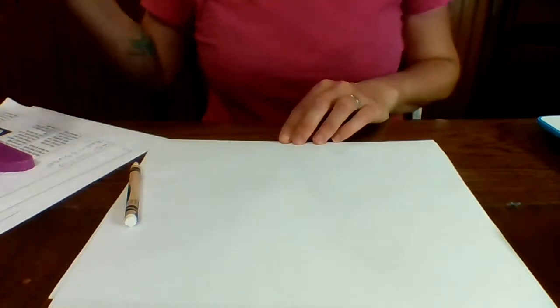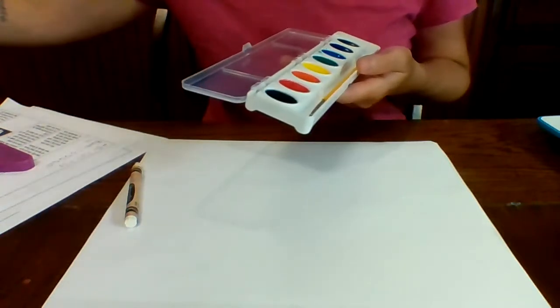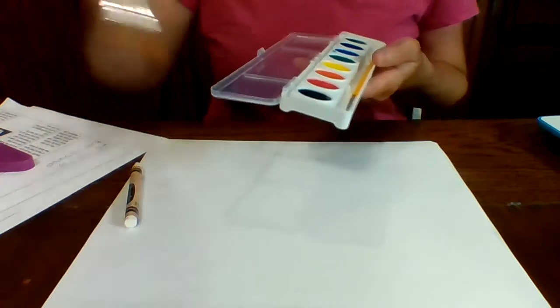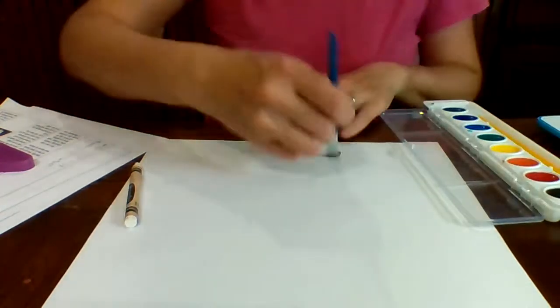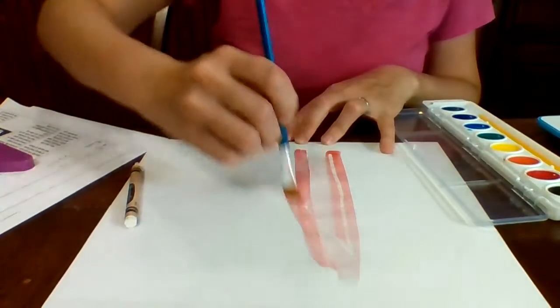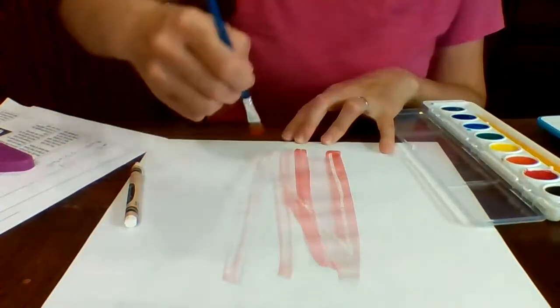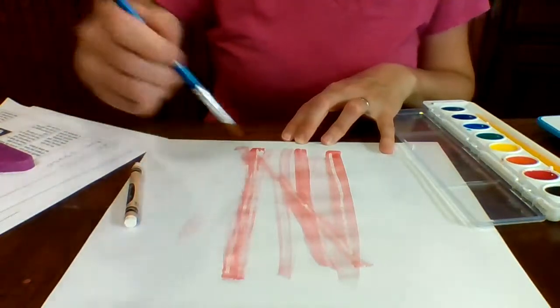And then I need watercolors. So I need a little bit of water and a paintbrush. They give you a thin paintbrush. If you have a thicker one, it works a little easier. So like this. I'm going to do it red today. I'm going to red. And I can just go up and down. And if you want, you can hide N's all over the paper, different sizes. You can do big N's, little N's.